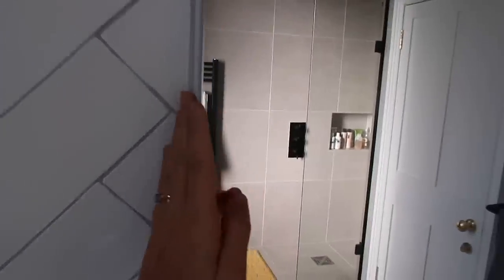So what they've done is they've built this in, which means that when you bend down to use the sink, you're not going to hit your head on it. And it looks like it's within the wall. It's very clever, actually.